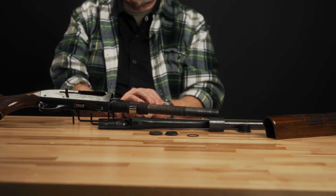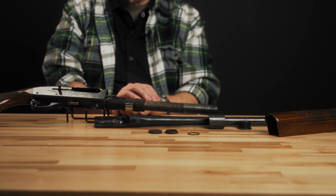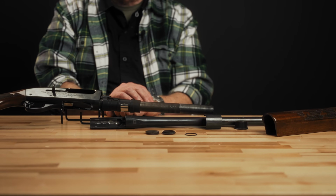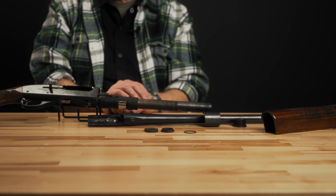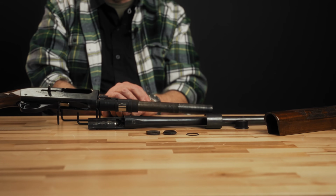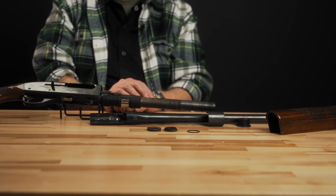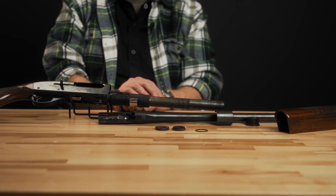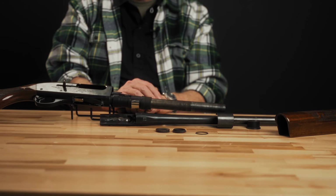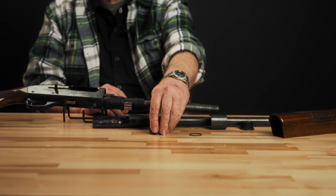But I try to replace them every year on guns that are in use. And we recommend, if you have an 1100, that you send it in to a gunsmith familiar with the platform to have the gun taken apart, cleaned, and checked on an annual basis after you're done with waterfowl season and before you get into dove season the next year. Things can go bad with these.